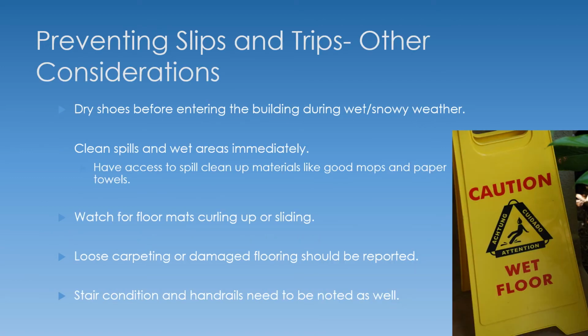While on the topic of preventing slips and trips, there are some other considerations we need to discuss as well. For one, make sure you choose the right shoe for the weather outside. If it's snowing or wet out, we want something that we're not going to be slipping and falling in. Also, whenever you get inside the building, if it's wet or snowy outside, dry your shoes immediately. You know as well as I do, a little bit of water on those tile floors can make them very slippery very quickly. You also need to clean spills in wet areas immediately. Everyone should have access to cleanup materials like good mops or paper towels.